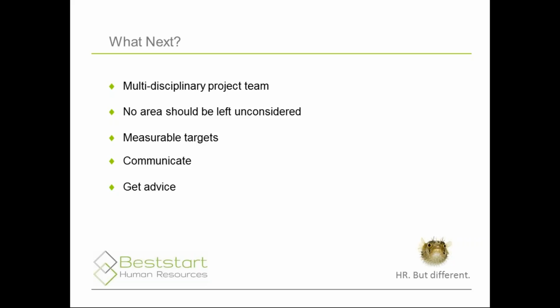What I want you to be doing is, first of all, setting up a multidisciplinary project team. This really should include members of your senior leadership team that cover a wide range of disciplines, so finance, teaching, sales, so that all the suggestions that you might be looking at will be considered from all angles. Don't get too big a team, as it tends to slow things down, but I'd really encourage you to get a team of people together who are really going to take this forward.